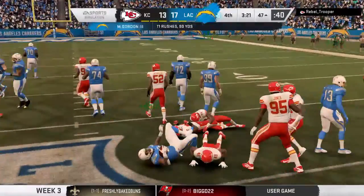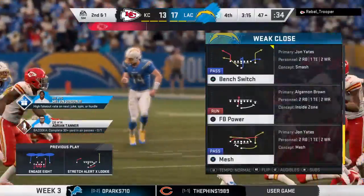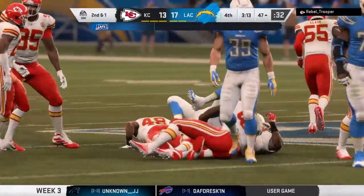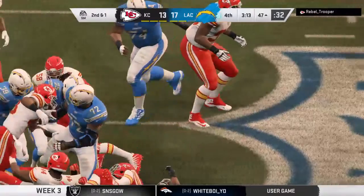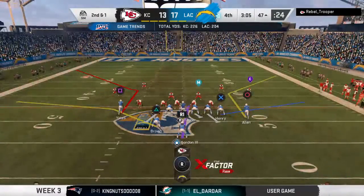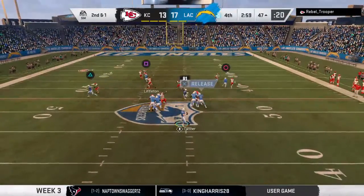The lane opens up that time as he'll be brought down just short of a first after a gain of about 9. Give him 9 on the carry that time, and they're set up with a 2nd and 1 at the Chiefs' 47-yard line. The last run got 9. That leaves him with 2nd and a yard.